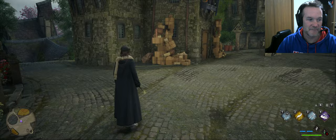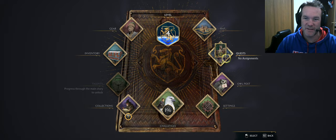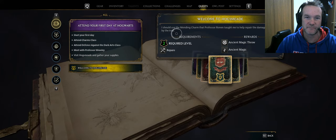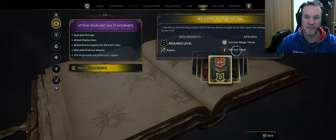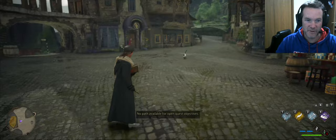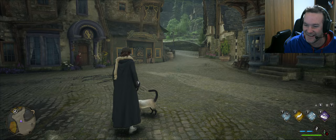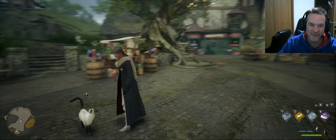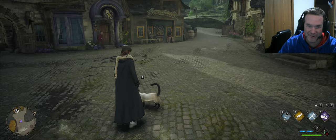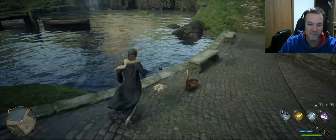Sweet. Is that all of it? Got my quest log. Okay, so we'll press V to find out where I need to go next. No path available. Okay. Oh, hello, kitty. Expelliarmus! Oh, ancient magic. Okay, X. Gotcha. So Z is like throw stuff. X is ancient magic. Oh, damn. We're about to have some fun. Yeah, the ancient magic's pretty powerful. It's limited though. I don't think you get very much of it.